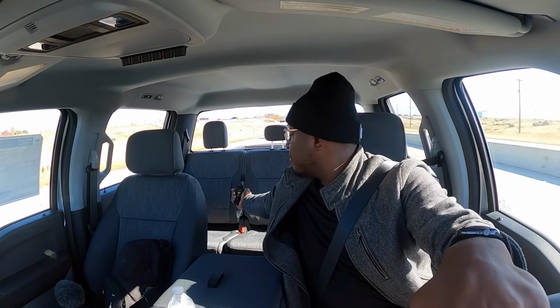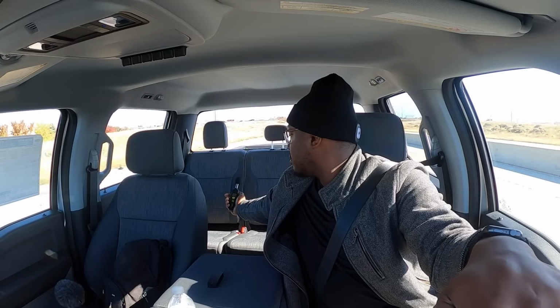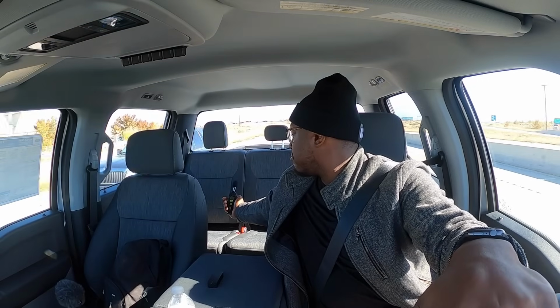Oh, 65. 67, 68. 65, 66 out back. Now these trucks do have different cabs, so I'm just doing that to get a basis point for the noise.